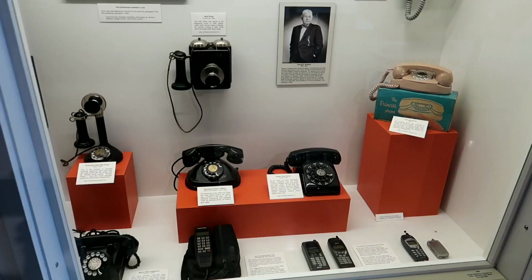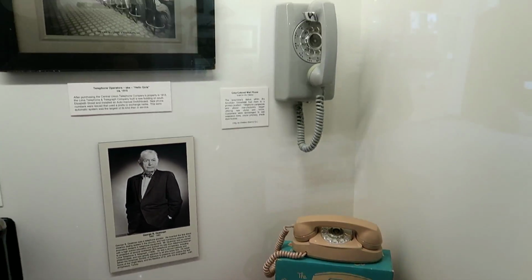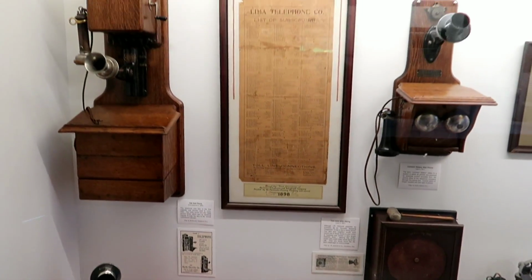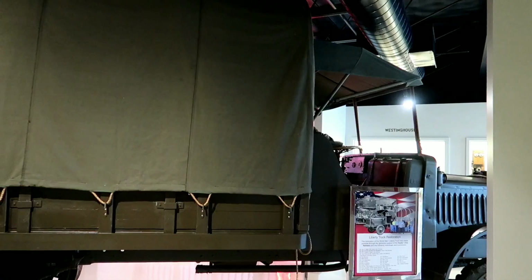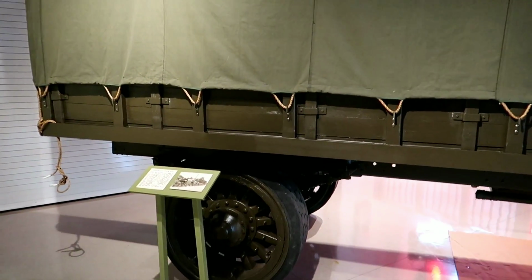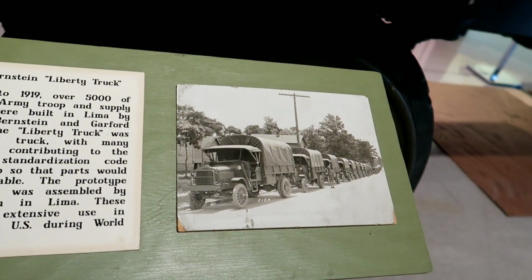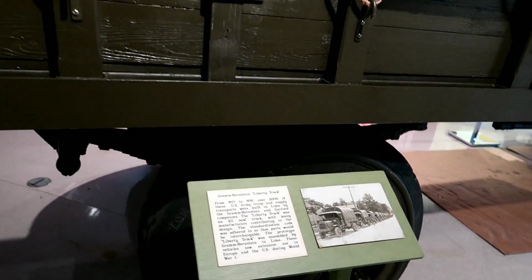Here are a bunch of old telephones. The Princess phone. Switchboards. Long before everything was cell phones. Kind of cool. Now this is the old Liberty truck that was used during the war, and you can see here it's transporting supplies from 1917 to 1919. These were the trucks. They used 5,000 of them.